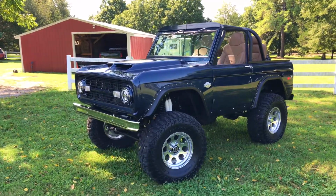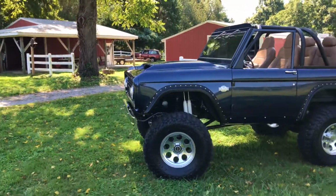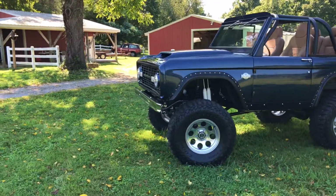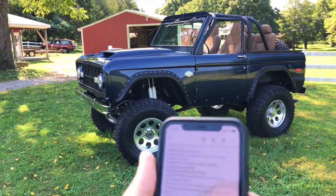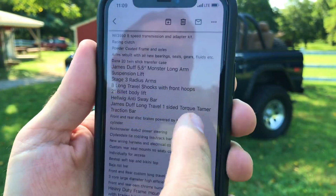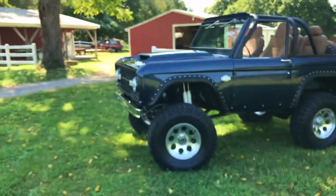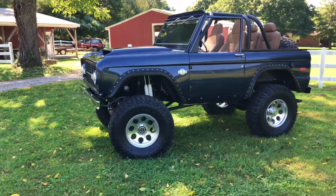Correct. Let's talk a little bit about who this was built by and why it was built, who it was built for. Let me see this list, Bo Biddle. Check this out, guys. Bring it up towards the camera. This is the build sheet. We're not going to be able to cover every single one of those items because we only got 5 or 6 minutes with this old girl. But it just goes and goes and goes. We will cover the main points.